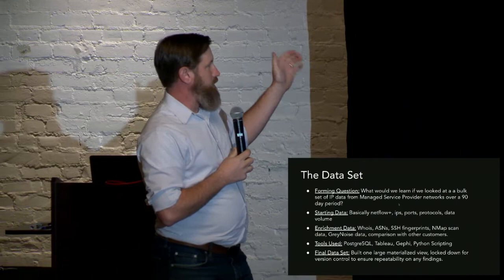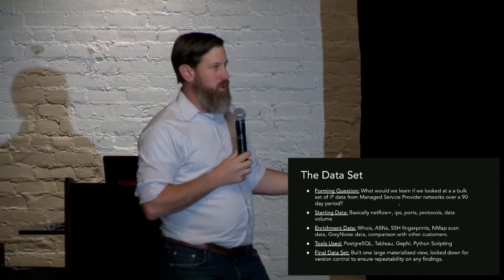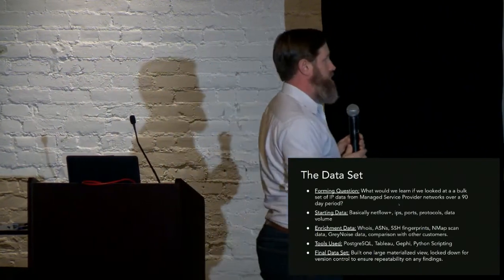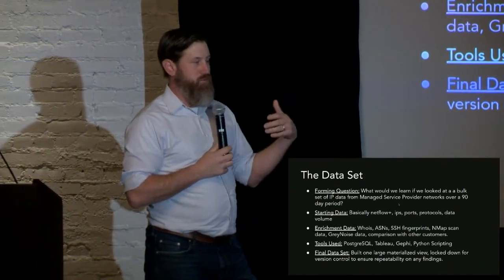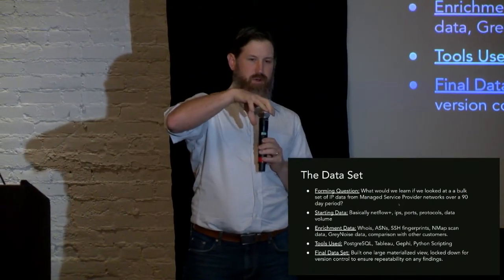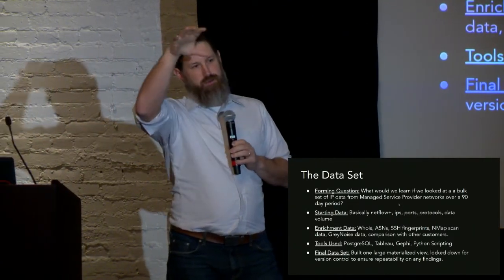So as I said, it's NetFlow plus IPs, ports, protocols, data volume, firewall log data, basically. We enrich it with all the traditional stuff, whois, ASNs. We have some SSH fingerprinting and nmapping work that we're doing to kind of profile those hosts. And then we also compared this data set of managed service provider firewalls against all of our other customer firewalls. So we have managed service providers that are protecting other customers.